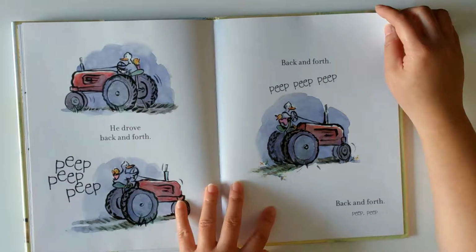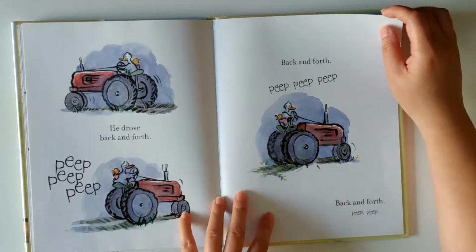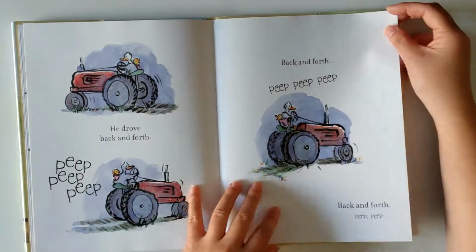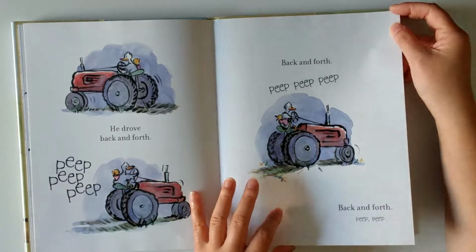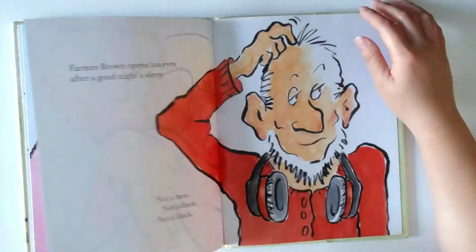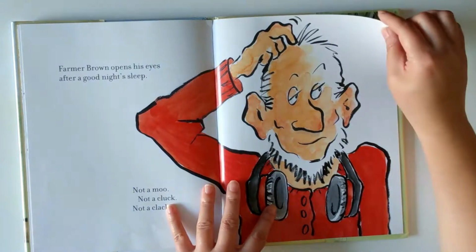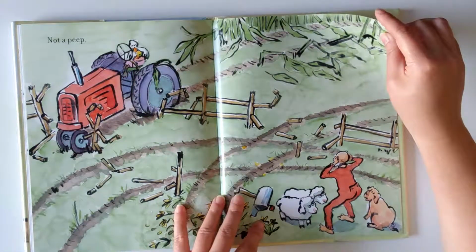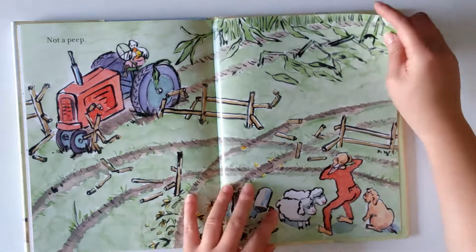If I was the duckling, I would have thrown up because that would seriously give me some motion sickness. But the duckling fell asleep. The farmer woke up and wondered why it was so quiet. He came out only to find his field was ruined, but at least the duckling was asleep. A really funny book to read, one that made me laugh as well.